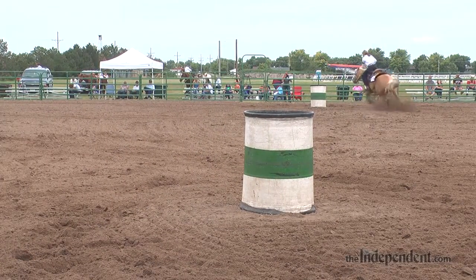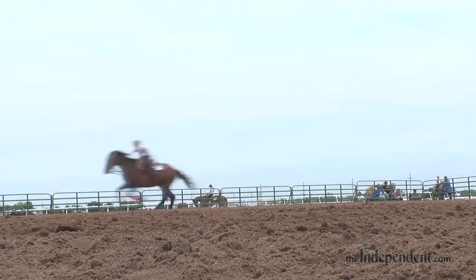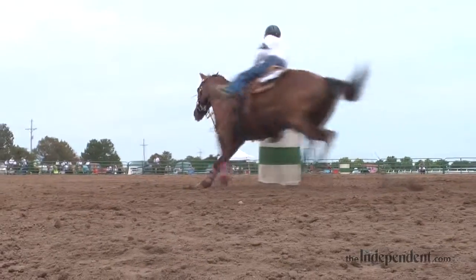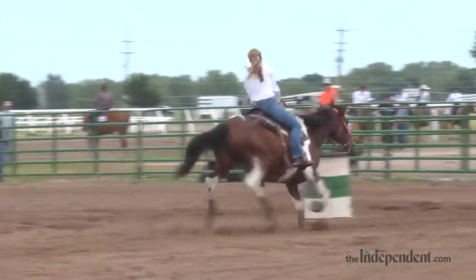We've got 2 age divisions here. We've lowered the junior age division now down to 10-year-olds. So if you're 10 through 14, you can now run in the junior division, and if you're 15 through 18, you're in the senior division. So we have 2 age divisions so that they don't have to run against each other.